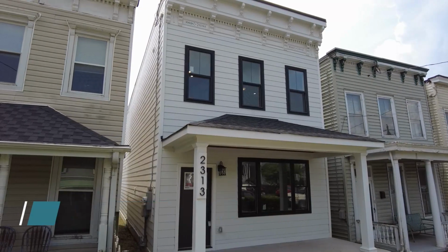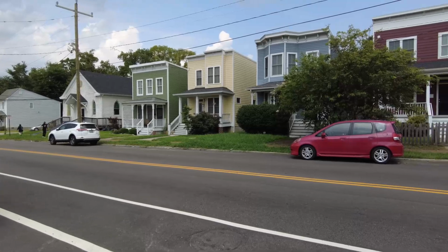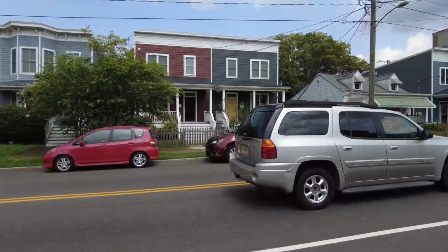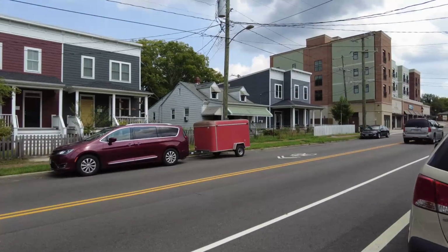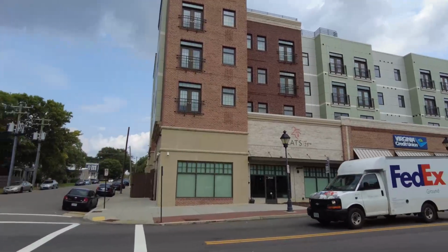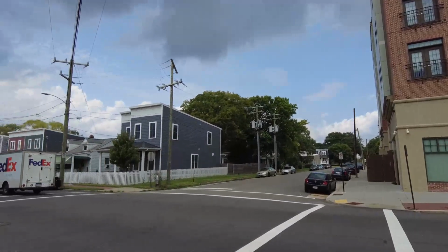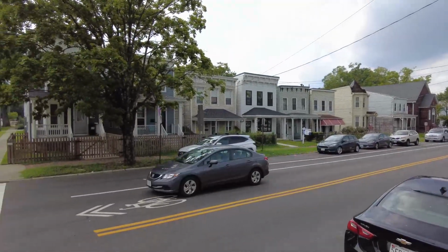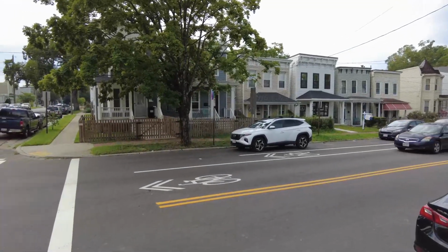Directly across the street, 6 of the 7 residential properties have already been renovated. And you can see they look absolutely beautiful. Directly in the middle of the street on the next block, we have a commercial project. We have a bank and a grocery store that is right there as well. Very unusual to see a grocery store within walking distance here in the city of Richmond.